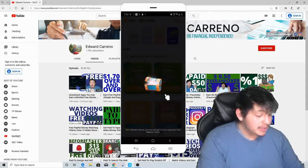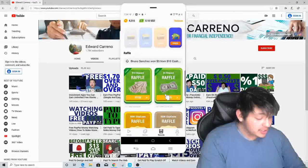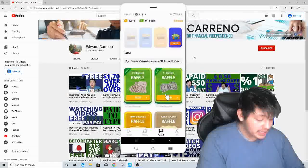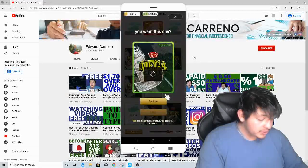So while we actually open up these treasure chests, we can actually get raffles to redeem more money. And this is paying, guys. So let's come back over here. Let's go to the raffle real quick and see what we won. So let's just open that up. It's going to take a little bit of time. So these are just like scratch offs. So let me just choose a random one and see how much we actually won.